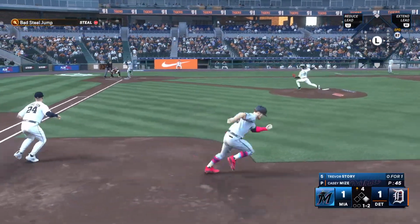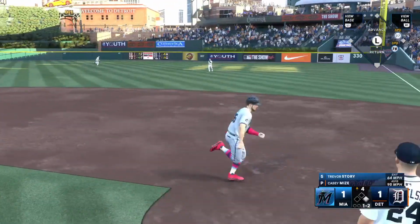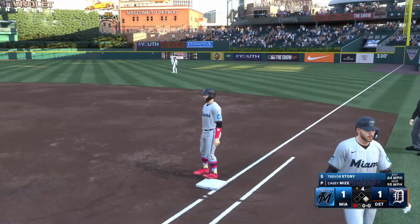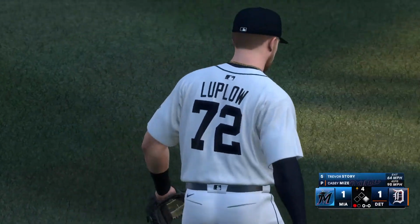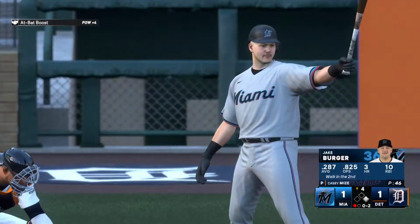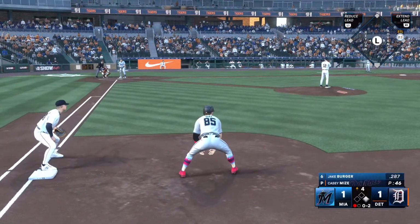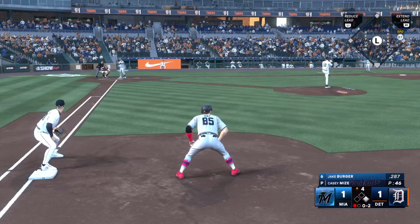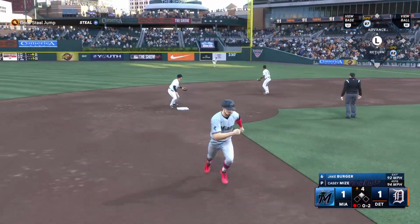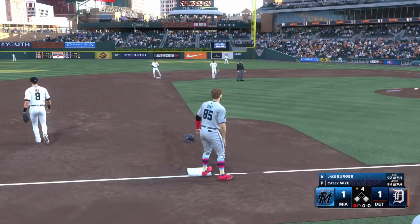The 1-2. Runner on the go. Fly ball to Luplo, coming on. No trouble here. Puts it away for the out. And there's one down. Jake Berger, the next up for the Marlins. Runner on the go. That's a hit. Lead runner makes the turn at second. And they'll have runners at the corners after a one-out single.